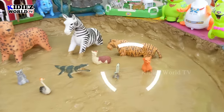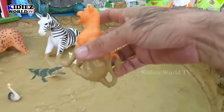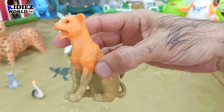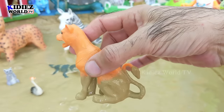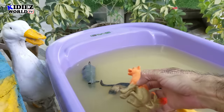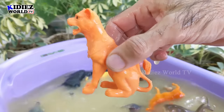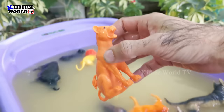Let's check out the next one and the next one. Let's go for this Puma. Here we go. Look at his big tail. These big African wild cats, they have big tails. You can see the lion, you can see the cheetah, you can see the leopard, you can see the Puma. They all have big tails, including the tiger. This is our Puma. Let's wash him. Here we go. Puma is neat and clean.